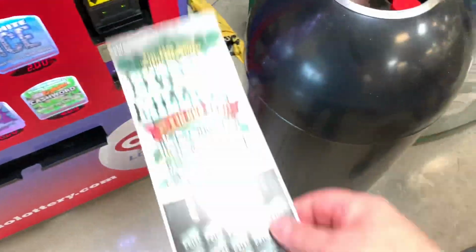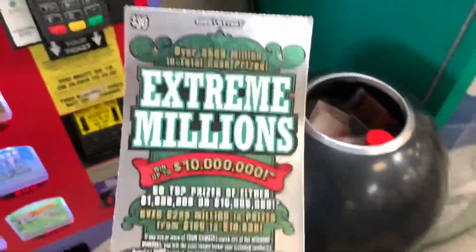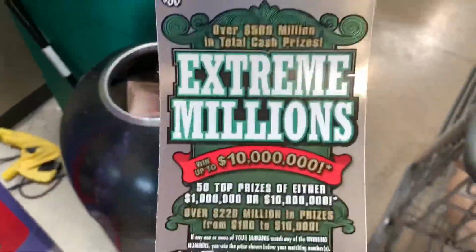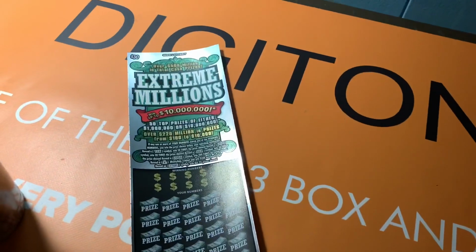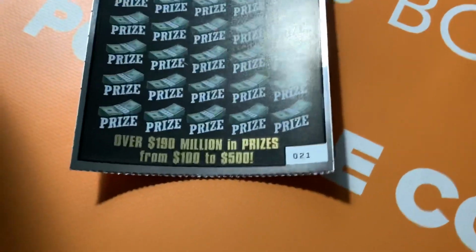Yeah. Looks like we got ticket number 21. 21, full of fun. Here we come. All right, let's see what we got. All right, back on the scratch pad here. Got ticket number 21 of the Extreme Millions.